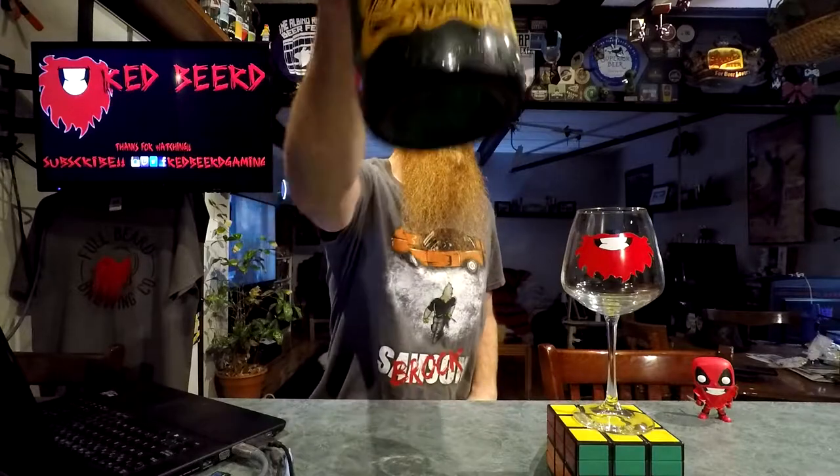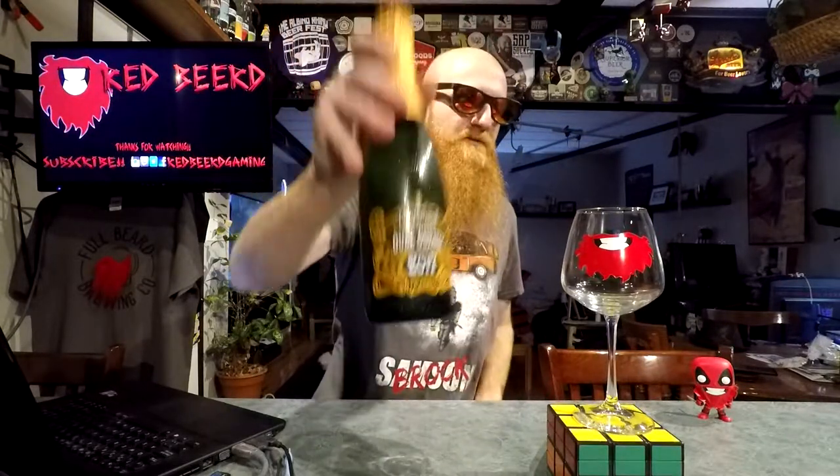My name is Redbeard, and for the beer of the day, we have a bottle of Cuvée René Oude Gueuze Blend 2017 by Brewerage Lindemans out of Wijzenbeek in Belgium. This is some kind of 100% lambic beer, so I'm assuming it's on the sour side of things. So I pulled out my sour glass.